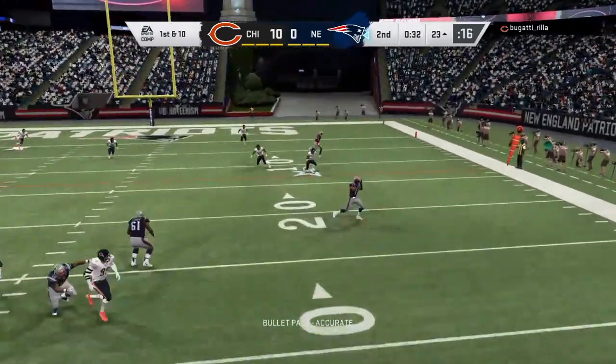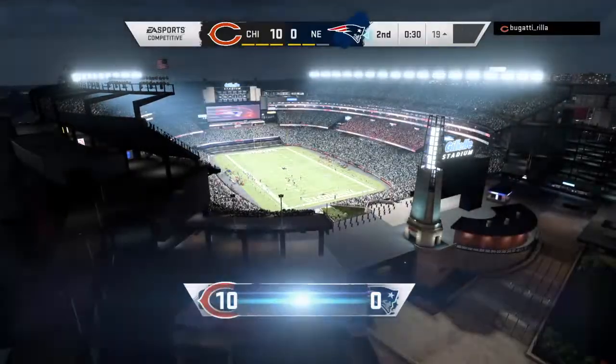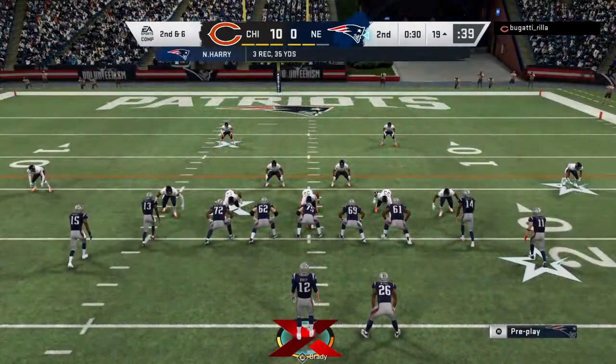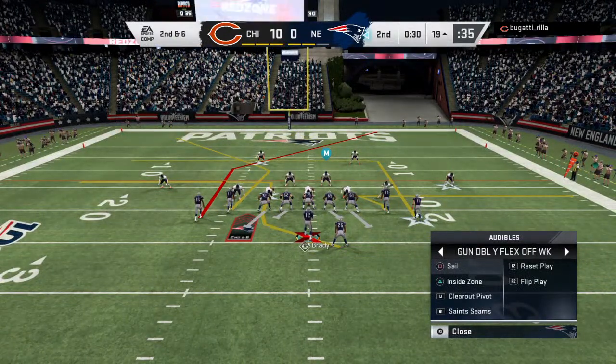Brady going to throw. Got a man open. That's Harry. That throw good for 4. It's 2nd down. Now the Patriots going to use one of their timeouts as they get it right at the 32nd mark of this first half.